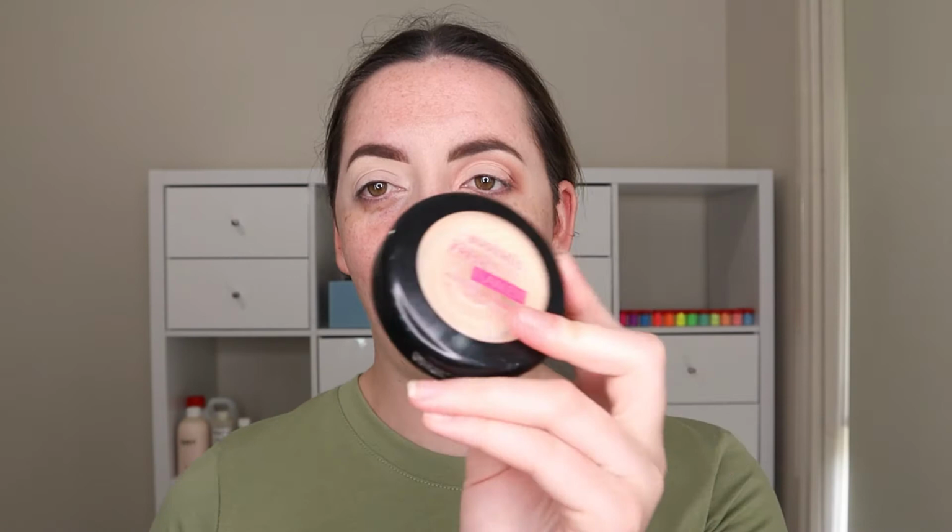Now with this, you can do a few different things. You can add a color there if you like. You can add glitter. You can, I don't know, you can do whatever you want. I sometimes leave it matte like this. And I just grab a setting powder, and I literally just set this in place.